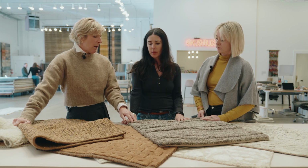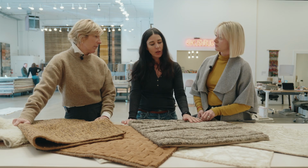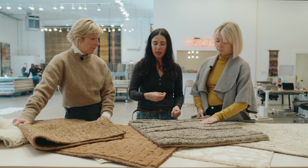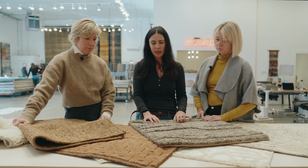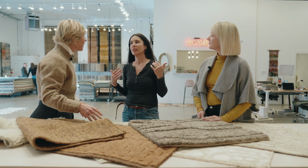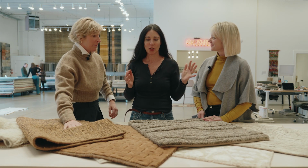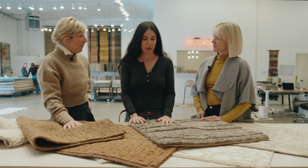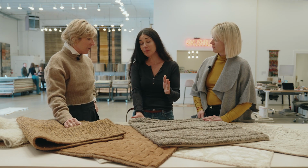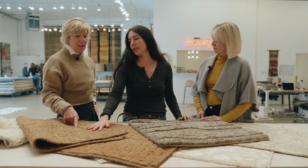Should people be nervous about the pile length differences from here to here and cleaning or wear and tear? Not necessarily in cleaning. This isn't so shaggy that it's going to get caught up in a vacuum or anything like that. Tell us what you taught me years ago about vacuuming rugs. Vacuuming rugs is the most important thing you can do. Brace yourself. To preserve the longevity of your rug. But you don't put the spinny thing on. The beater bar, you put the beater bar on a pile rug. Okay, but not a flat weave. See, I didn't know that.